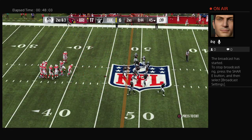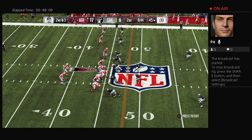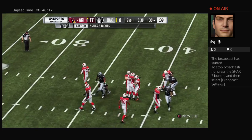And we are back here. I'm Brandon Gaudin alongside Charles Davis. So the offense takes the timeout. And now we're set to get going. Set. 3-19. They go play action. It's Rosen. And the Raiders have got him.